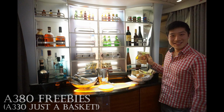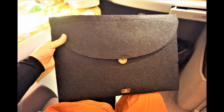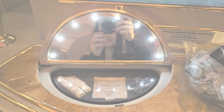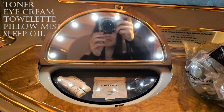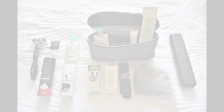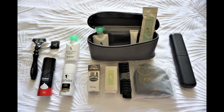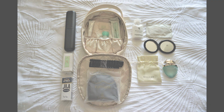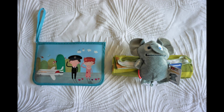Complimentary gifts include a felt case containing your Emirates pajamas and slippers, a notepad, a care pack containing facial toner, eye cream, towelette, pillow mist, and roll-on sleep oil, essentially to get you into the mood for the best sleep possible, and a cosmetic bag by Bulgari. My husband's pack included a shaver, shaving cream, aftershave, antiperspirant, cologne, while mine contained a compact mirror, perfume, face cream, cleansing face wipe. Emirates staff are absolutely wonderful, and once they found out it was our first time flying first class, and plus it was for our baby, they instantly gifted us a baby care pack and blanket toy.